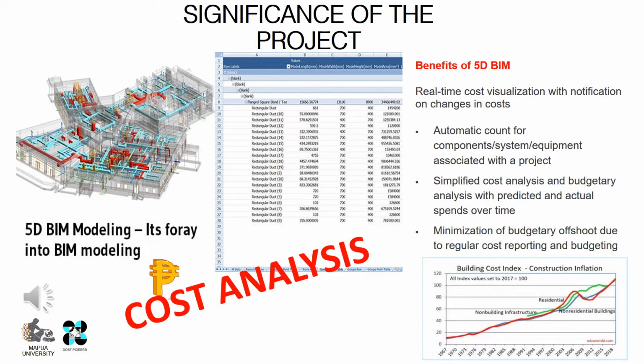Benefits of 5D BIM model: real-time cost visualization with notification on changes in cost, automatic count for components, systems, equipment associated with a project, simplified cost analysis and budgetary analysis with predicted and actual spends over time, minimization of budgetary offshoot due to regular cost reporting and budgeting.